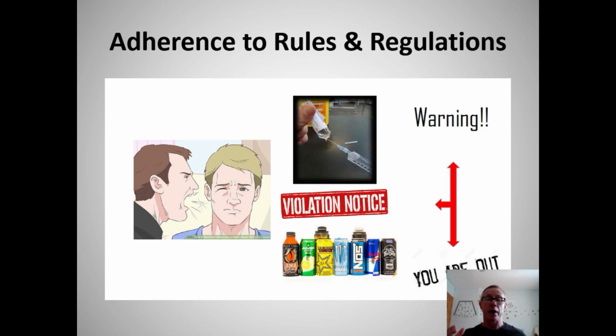Now, if you do violate the rules, you'll get one warning. Depending on the severity of your actions or what you've done, you could get an immediate suspension. If you've got into a physical altercation, you're gone. It's as simple as that. What was unique about the rules and regulations we brought into play is that we have a system now where you get one strike or one warning, and then after that a suspension.